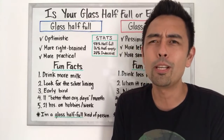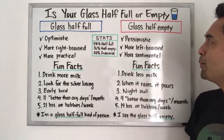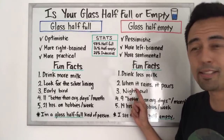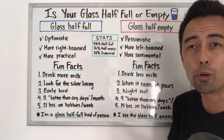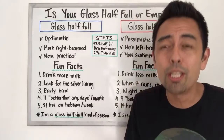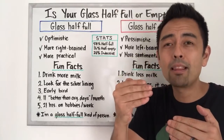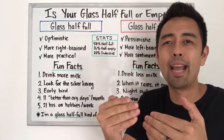You are always looking for the good things. Alright? But people who are glass half empty, they have this mentality. When it rains, it pours. When it rains, it pours. So pour means for the rain to come down really, really hard, right? This is an expression we say when one bad thing happens, another bad thing happens, then another bad thing happens.